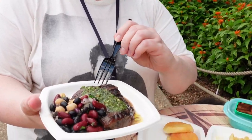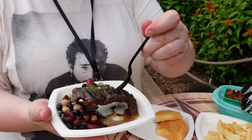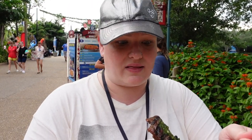But let's see here. And you know what? I did not get a knife, so shame on me. Let's see if we can bite this.